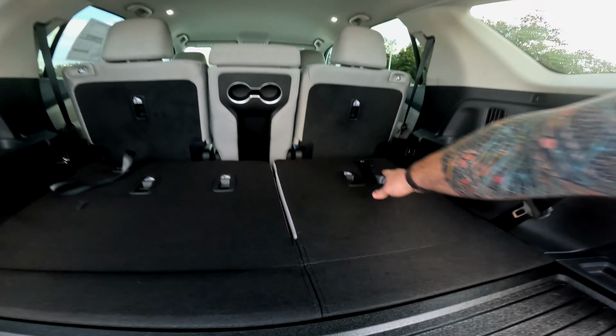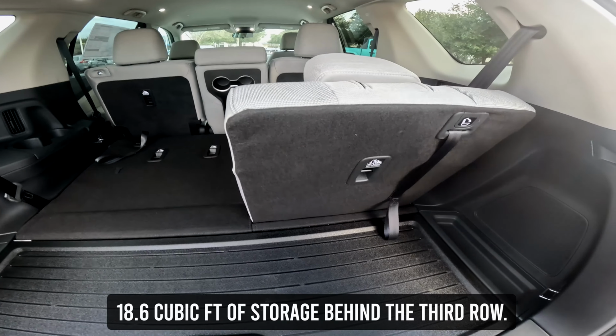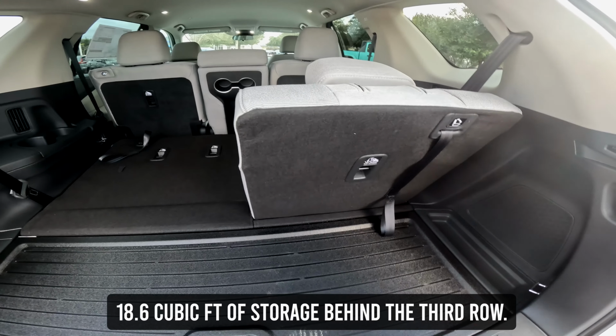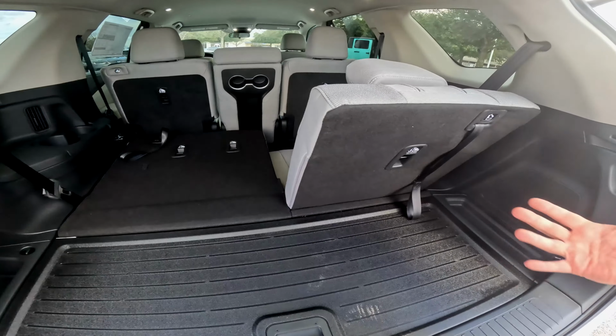Now, I've got the seats folded down here, but I'll pull one up just so you can see. So back here, you've got 18.6 cubic feet of cargo space. So this is usable in the sense of like, hey, if I need to throw maybe some carry-ons or something smaller, one big, large item, you'll be okay.